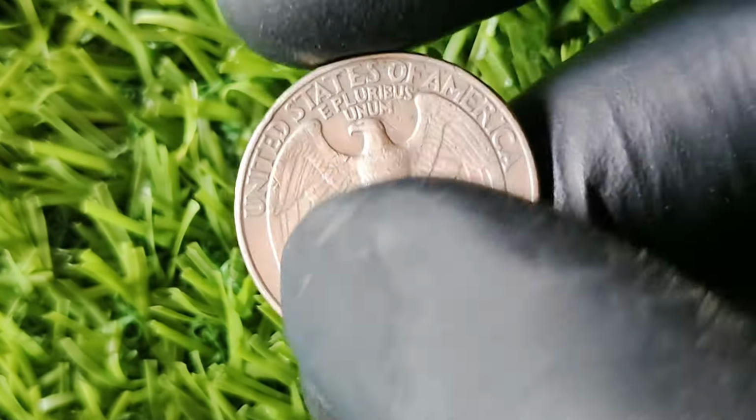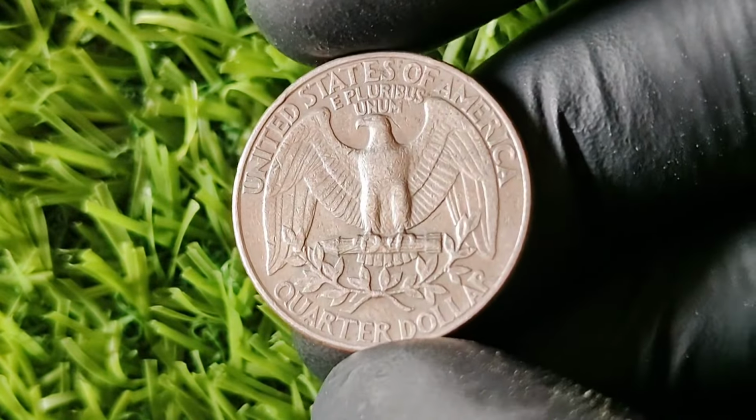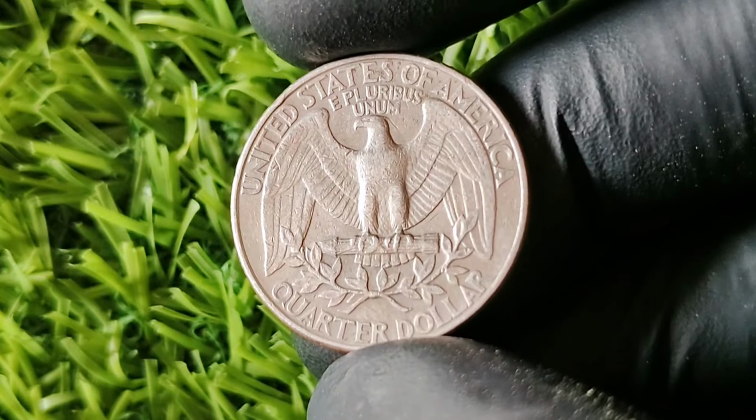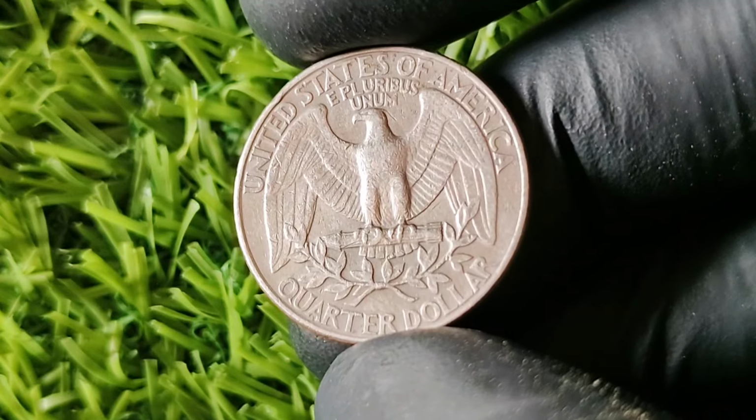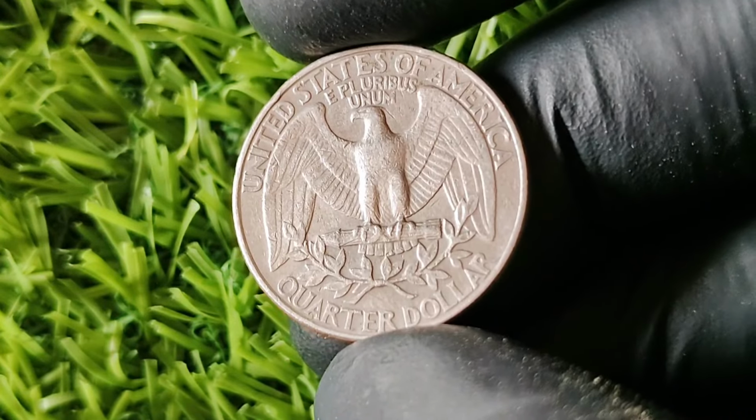I know what you're thinking, who in their right mind pays that much for a quarter? Well, the world of coin collecting is wild, unpredictable, and full of surprises, kind of like my first marriage, but that's a story for another day.